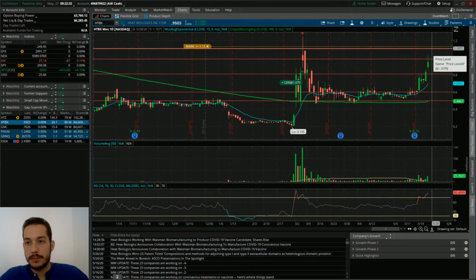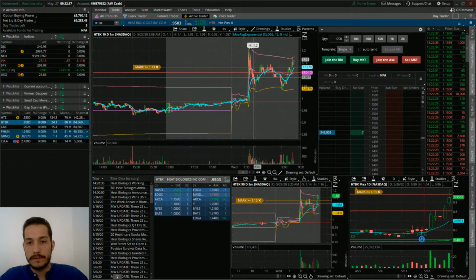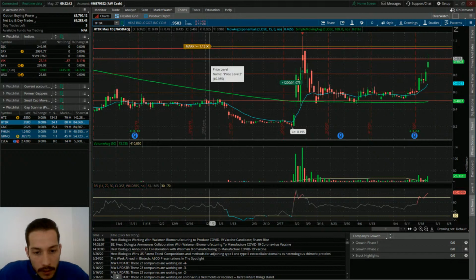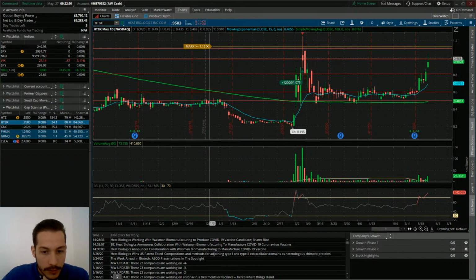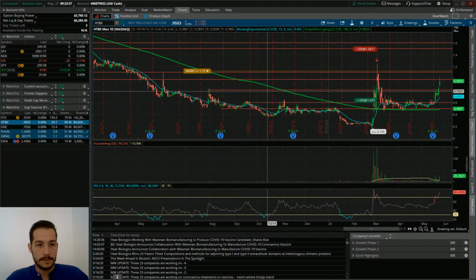Big resistance here at 0.11. But we ran past that area. You can see we broke past 0.11, but it was a bit more of a fake out. Now we're trying again for that round 2. Working with Emergent BioSolutions, biomanufacturing, to produce a coronavirus vaccine candidate. So coronavirus vaccine candidate news, HTBX.